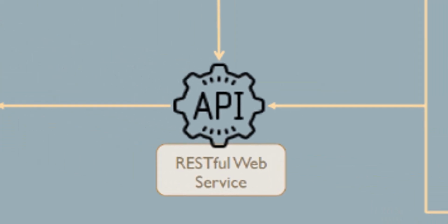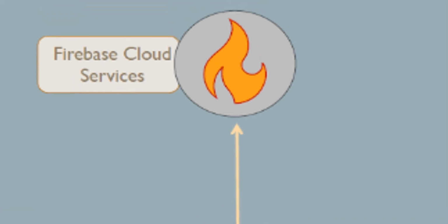On the back end, I have a RESTful web service set up which carries out a lot of the main system functionality. This API also communicates with the Firebase cloud services that I decided to incorporate into my system.